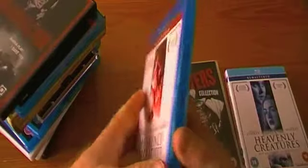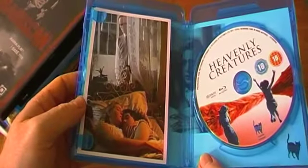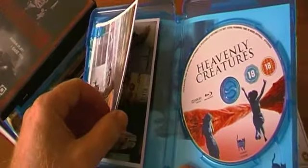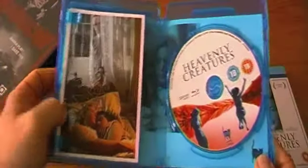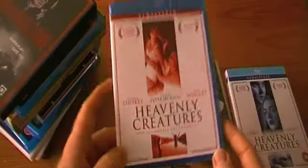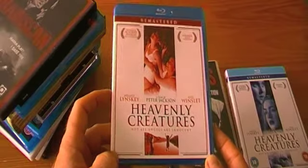I haven't seen this on Blu-ray yet, but I'm expecting it to look really good, especially the fantasy world setting that Weta Workshop did. Comes with some lobby cards as well, disc art and artwork in the back. So overall nice release here, and I'm expecting the picture quality to be really good.